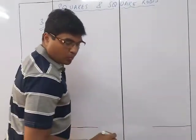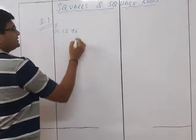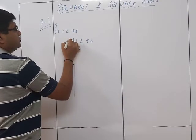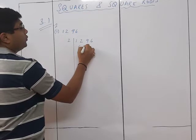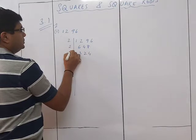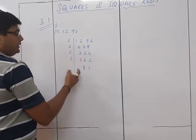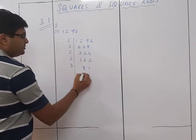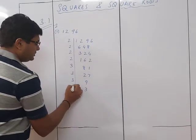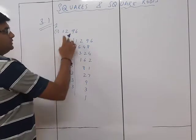The first sum is 1296. You're going to do the prime factorization. 1296, divided by 2 is 648, divided by 2 is 324, divided by 2 is 162, divided by 2 is 81. Now it is not divisible by 2, so divide by 3: 27, then 9, then 3, then 1. It's in pairs. So therefore, this is a perfect square.